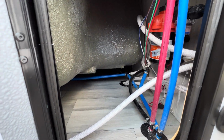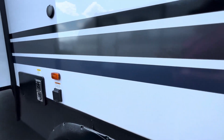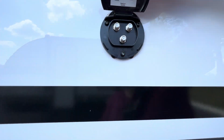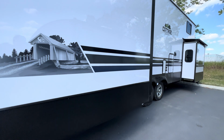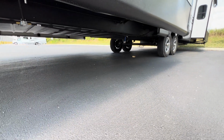More access to some of your plumbing things. Here's going to be your 50 amp plug-in. And then let's see what's behind that. Yeah, all your cables, satellite for living room, bedroom. Oh, freshwater drain. It's going to be right under over there. And then your low point drains here as well.